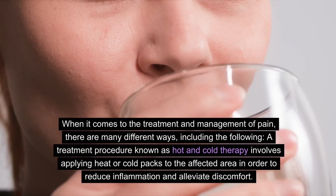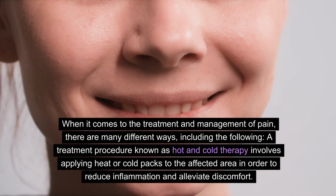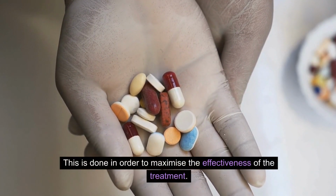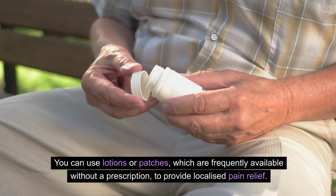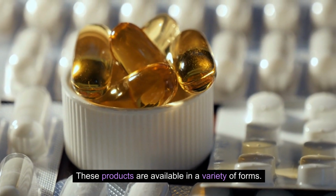A treatment procedure known as hot and cold therapy involves applying heat or cold packs to the affected area in order to reduce inflammation and alleviate discomfort. This is done in order to maximize the effectiveness of the treatment. You can use lotions or patches, which are frequently available without a prescription, to provide localized pain relief. These products are available in a variety of forms.